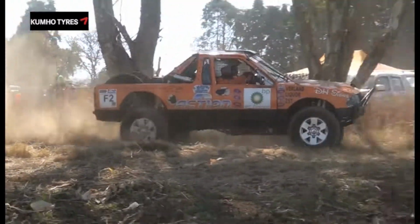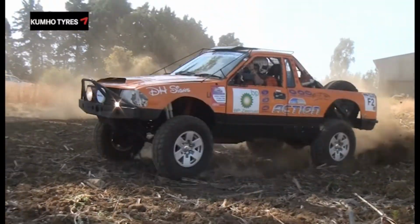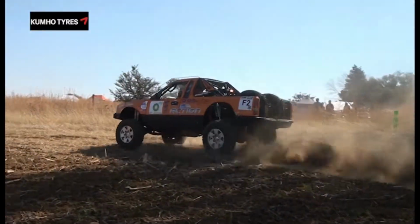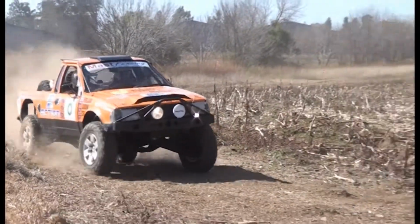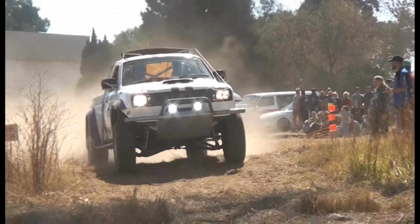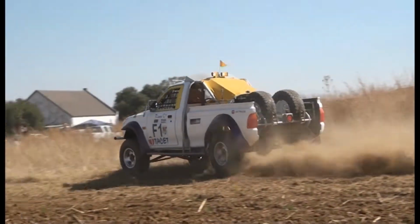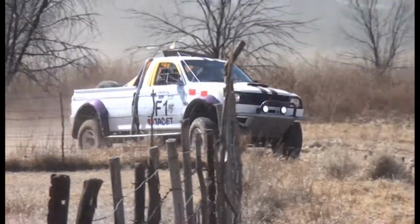One of my favorite cars running out there at the moment, the F2, and this is a classic Bantam Butt. Willy Fellman and Cornelius Niemann. This car has been out there on the trails for years and years and will stay out there for years to come. Every year they breathe life back into the old dog and get it on out there.